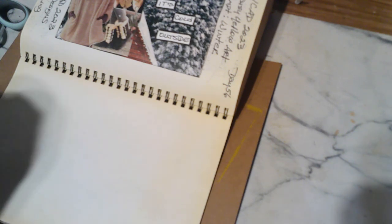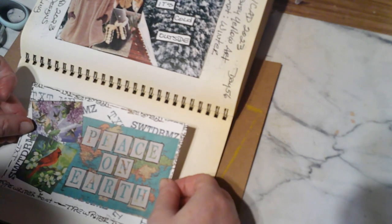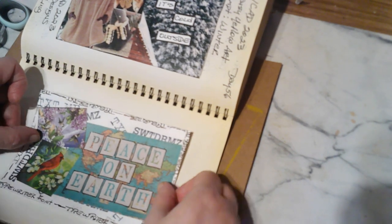If anybody has any suggestions about how to keep them from sticking, please let me know in the comments below. I would really like to know any way of keeping it from sticking to each other. I don't want it tearing my cards up.